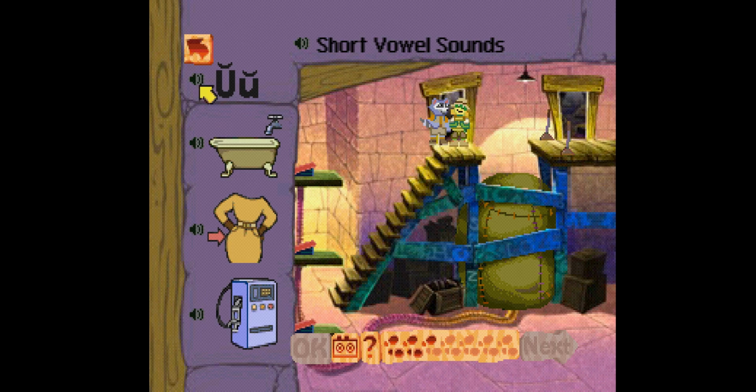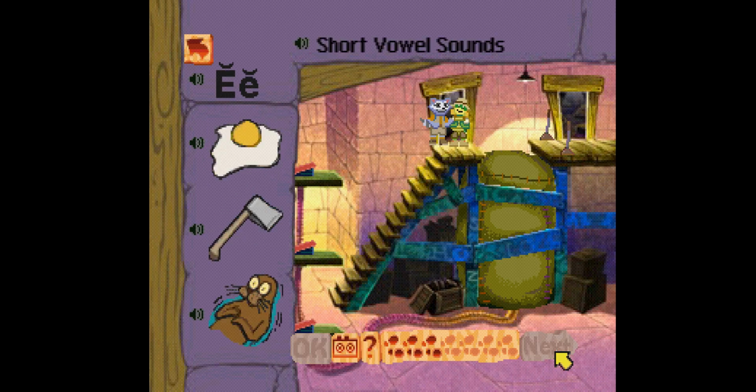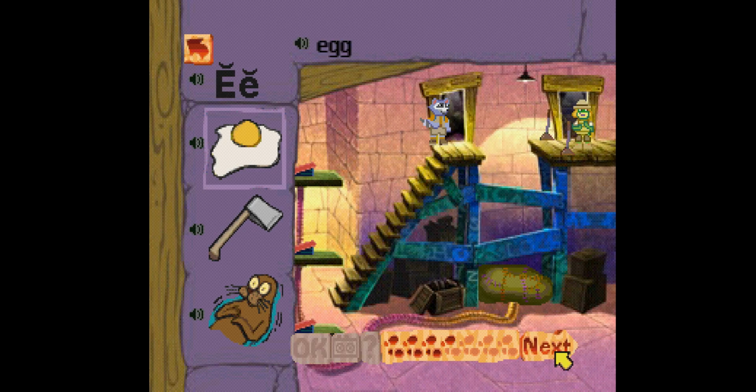Look at the pictures. Which one has the short U sound? Uh-oh. Hip. Tub. Look at the pictures. Which one begins with the short E sound, as in echo? Egg.